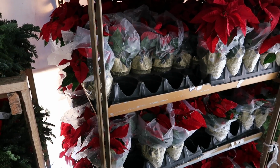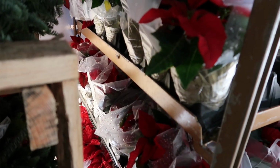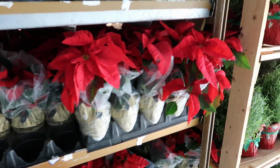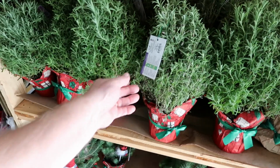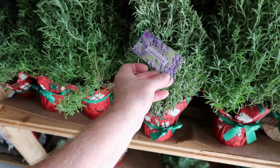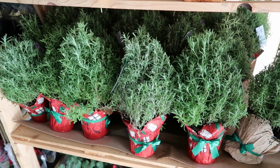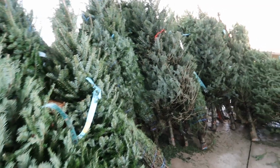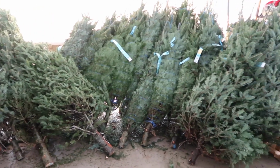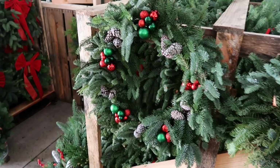And more poinsettia plants in here. And these are only, I think, $8 a piece for these. Pretty good price. They look really nice. I don't know what this is. It's lavender. Fixed up very Christmassy. And lots of fresh cut trees based on the pricing that we saw just outside the tent. And here are some wreaths.